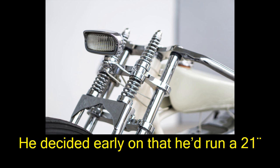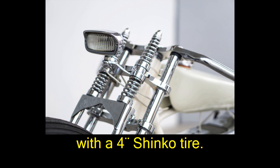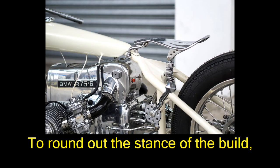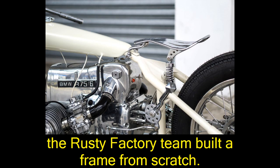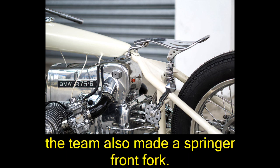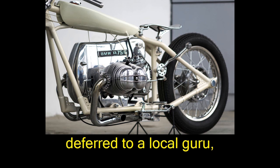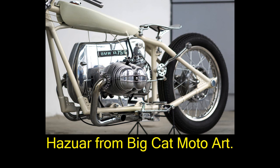He decided early on that he'd run a 21 front and a stock 19 rear hub with a 4 tire. To round out the stance of the build, the Rusty Factory team built a frame from scratch. To match the frame, the team also made a Springer front fork. For the fuel tank itself, the guys deferred to a local guru, Hazur from Big Cat Moto Art.